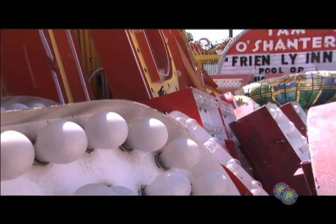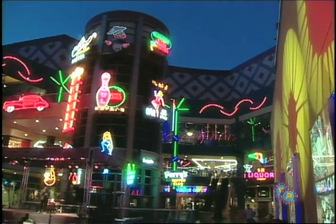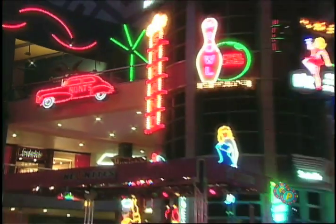Currently we have over 100 signs in the Boneyard. This is the unrestored portion of our collection. We do have a restoration program as well. We have 10 signs that are fully restored and functioning. They light up at night. They're installed down on Fremont Street as public art. They're free to view 24 hours a day for everybody.